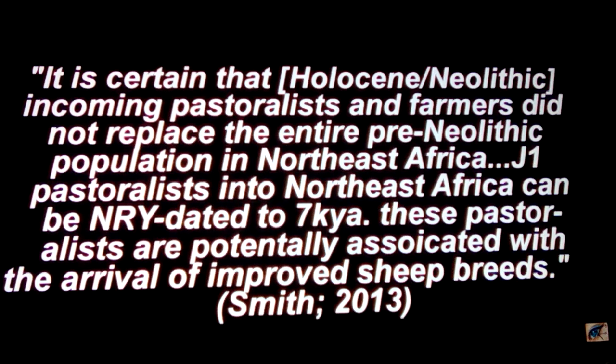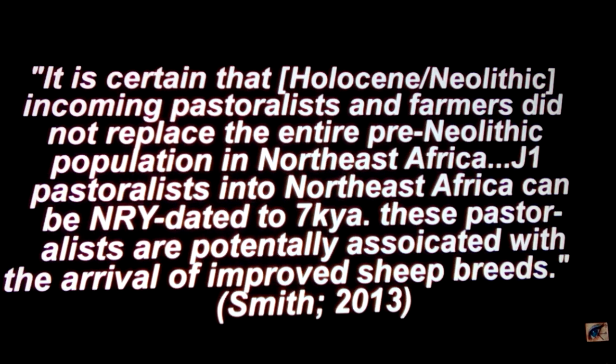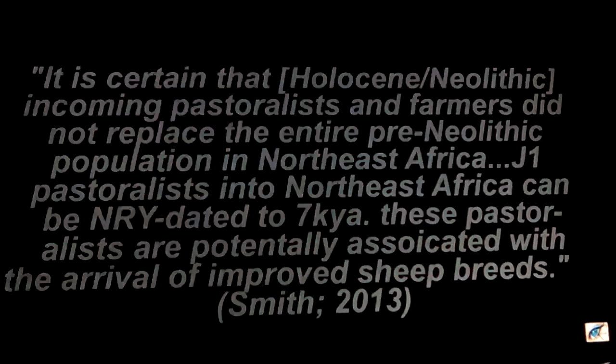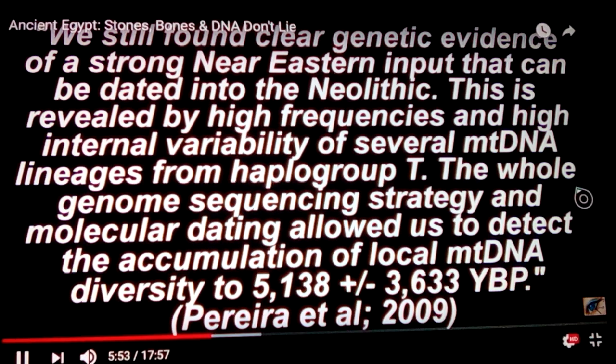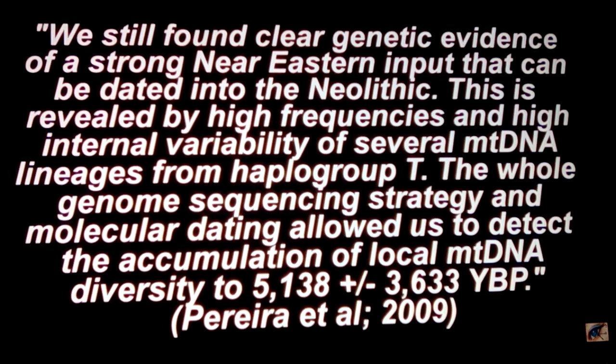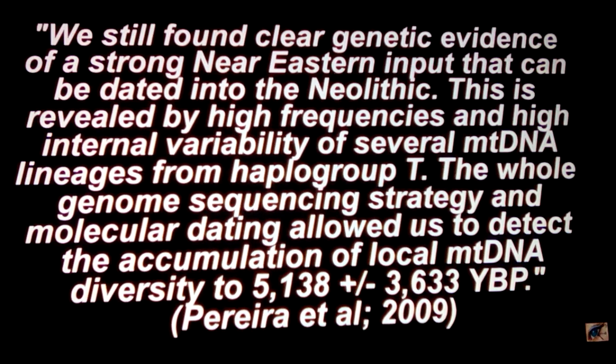It is certain that Holocene Neolithic incoming pastoralists and farmers did not replace the entire pre-Neolithic population in Northeast Africa. J1 pastoralists into Northeast Africa can be NRY dated to about 7,000 years ago, right? And we still found clear genetic evidence of a strong Near Eastern input that can be dated into the Neolithic. This is revealed by high frequencies and high internal variability of several mtDNA lineages from the haplogroup T. The whole genome sequencing strategy and molecular dating allowed us to detect the accumulation of local mtDNA diversity from about 5.1 thousand to 3.6 thousand years before the present, or years ago, depending on which way you want to call it out.